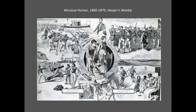Soldiers are leaving, launching into a charge in the top left. There's a monitor up in the top left. There's cannonading going on in the bottom left, and you can see that southern palm tree just marking the spot. And here are some politicians bloviating.